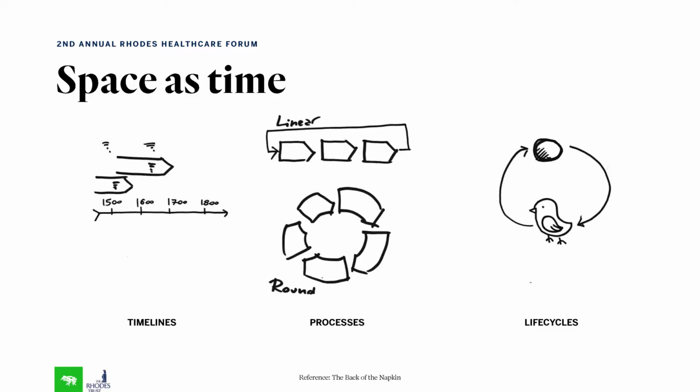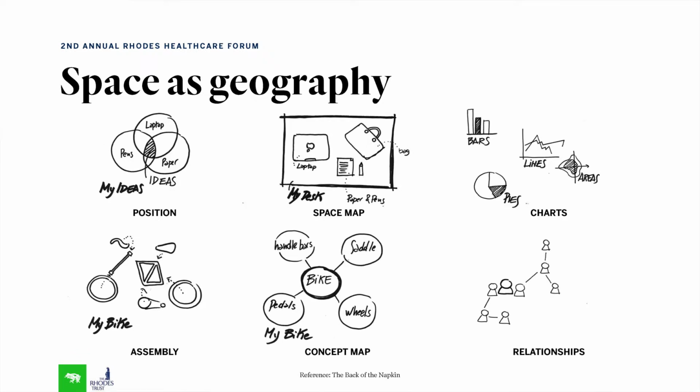So there are two ways to consider space: the space on paper or whatever, and relationship. Space as time, like when you're doing a timeline, when you are sketching processes that can be linear or loops, or life cycles. That's one model. The other way is the geography, so relationship, like abstract ideas, space maps, charts, concept maps, or whatever.